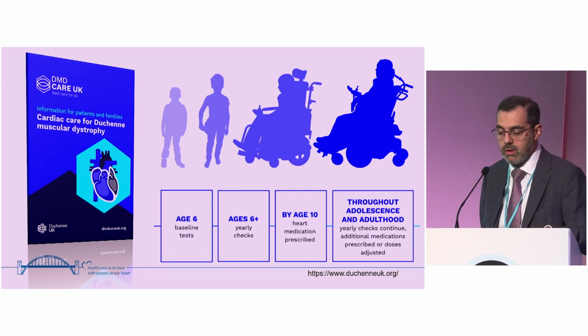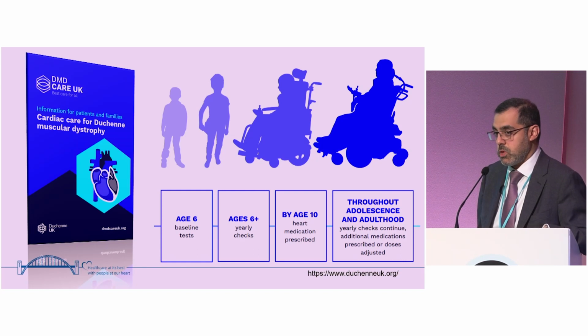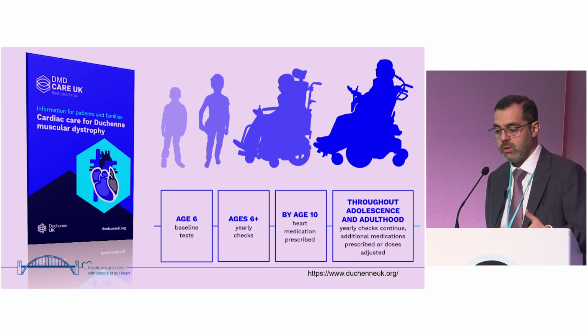DMDK UK has published the same kind of guidelines in a patient and family-friendly version that you can access from the Duchenne UK website. And it really just summarizes what I've been saying, that you want to check for heart involvement at the age of 6, that from then onwards you need to have regular checks and to start treatment by the age of 10. And throughout adolescence, you want to make sure that the medications are optimized to the patient, their weight, and their needs.